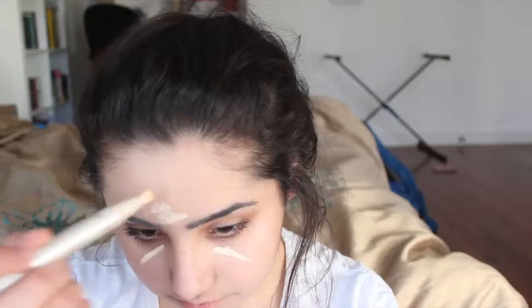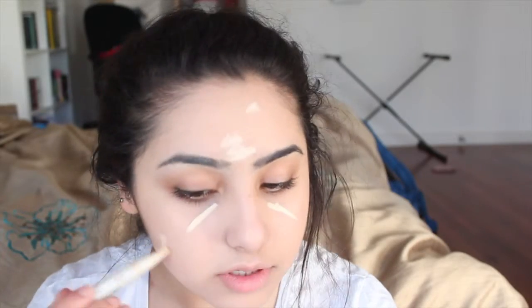I used a sample of the Super Mud Glam Glow. And it's alright, it's not great. But it took a bit of my whiteheads off my nose, and now I look like a ghost. I'll just be using this pen by L'Oreal. It's a really light colour, so it's fine for using it for this purpose.